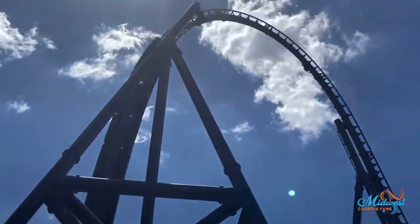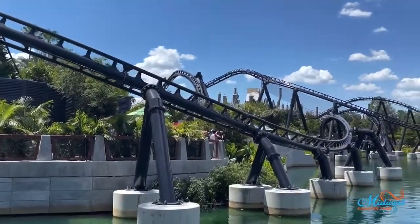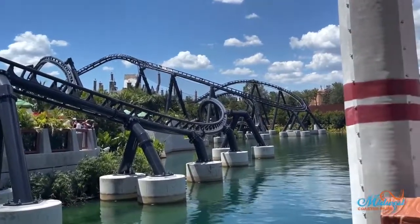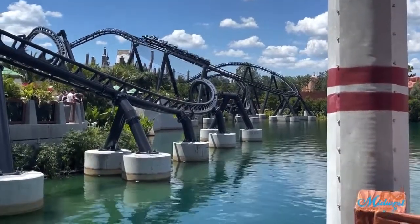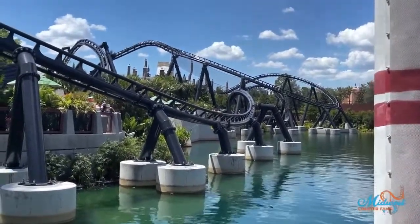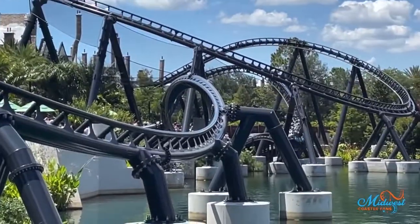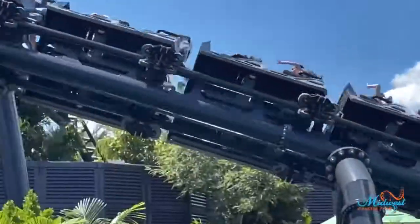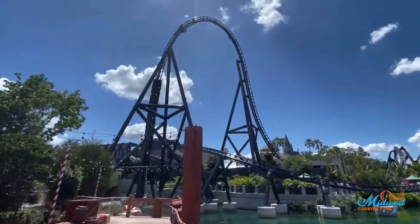So you'll see it right here as it goes down. And you're going to hit that 0G stall, and then it's going to go into this right helix here. And then the right helix right here, you'll see that jolt where it's going to jolt you to the left and then back to the right again. Then it's going to come back around on the helix, and you're going to hit a little bit of airtime hill. Then you're going to hit that heartline roll or barrel roll, whatever you want to call it. I call it a heartline roll. Then you're going to hit another pop of airtime into the final brake run.